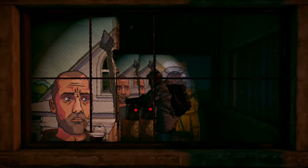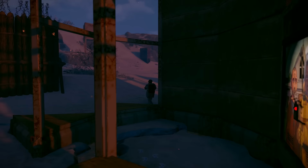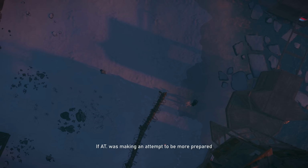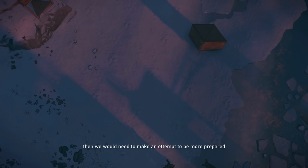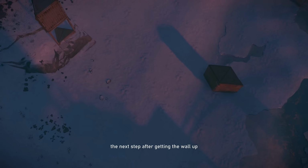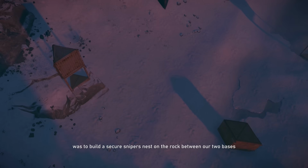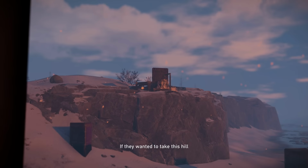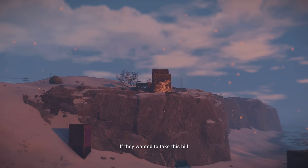ASAP, dude. They might have placed these so they can make a raid base on one of these externals. I think that's what they've done. This could be them being more prepared. If AT was making an attempt to be more prepared, then we would need to make an attempt to be more prepared. The next step after getting the wall up was to build a secure sniper's nest on the rock between our two bases. This ledge proved to be the most dangerous potential raid base location for our base. If they wanted to take this hill, we'd have to make it a challenge.